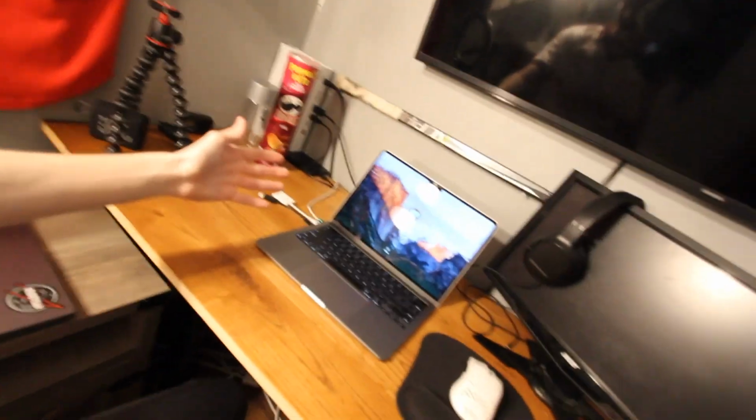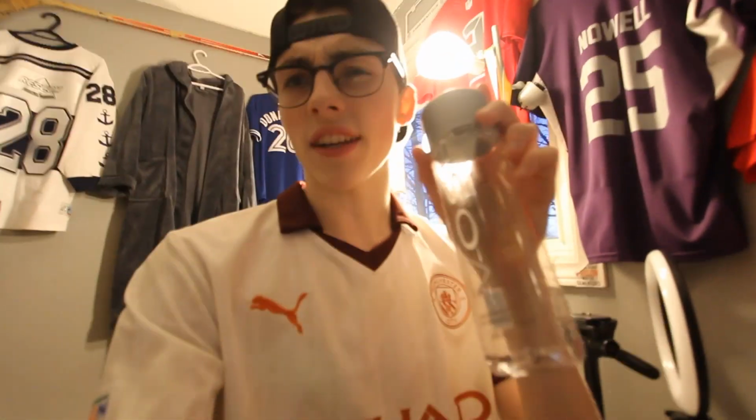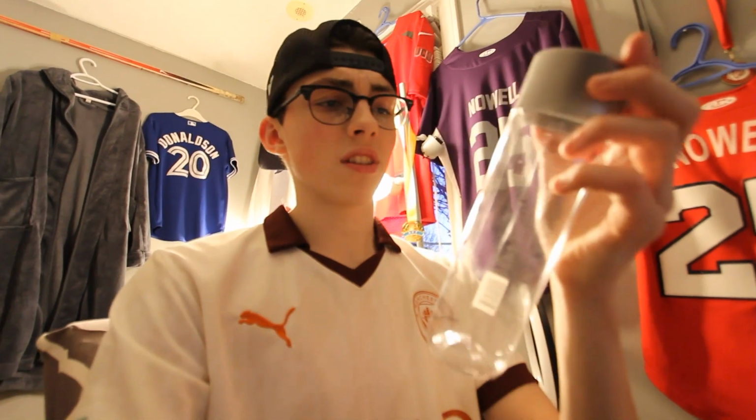Guys, just look at this setup. Got my chip, got my water bottle. I just love filling up this Voss water so I can, you know, flex. Even the actual Voss water is gross, and I just like tap water, so I'd way rather tap water over Voss water. Voss water is disgusting.